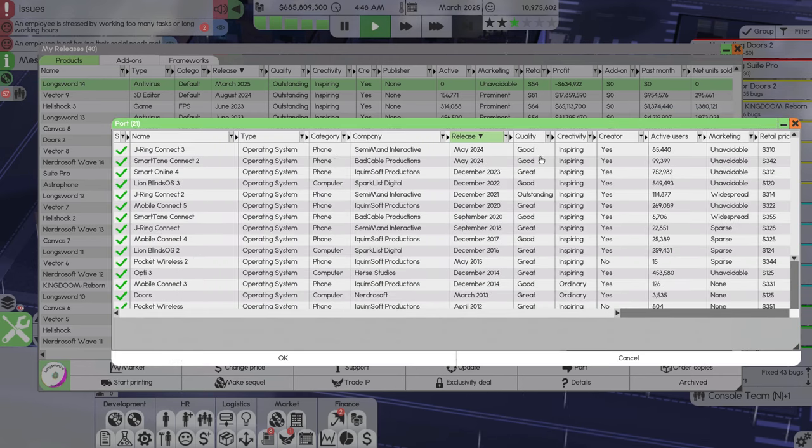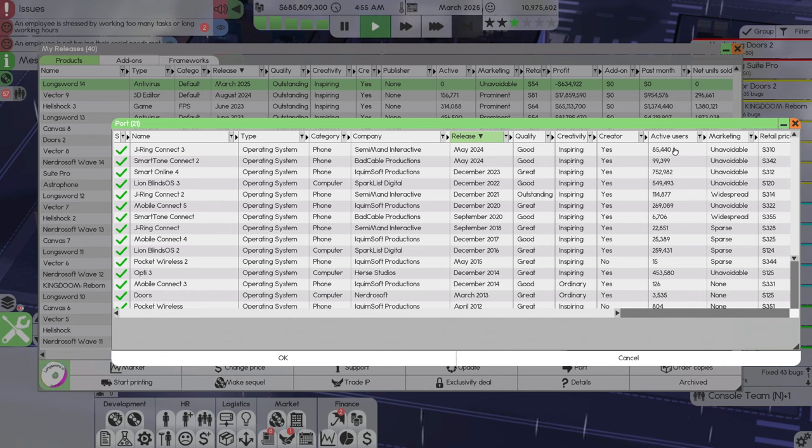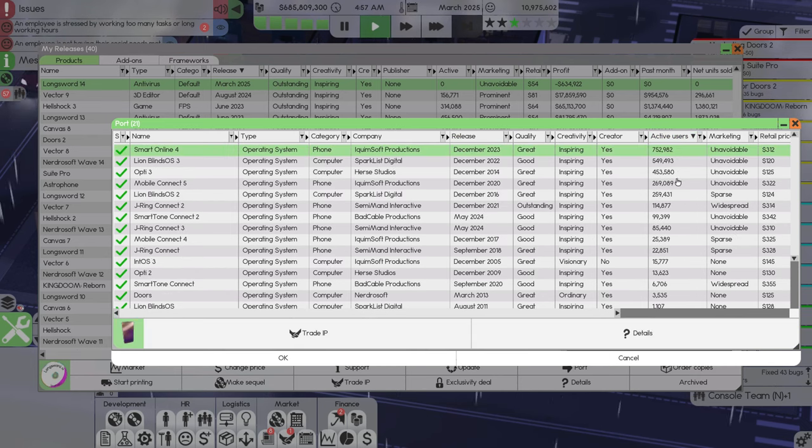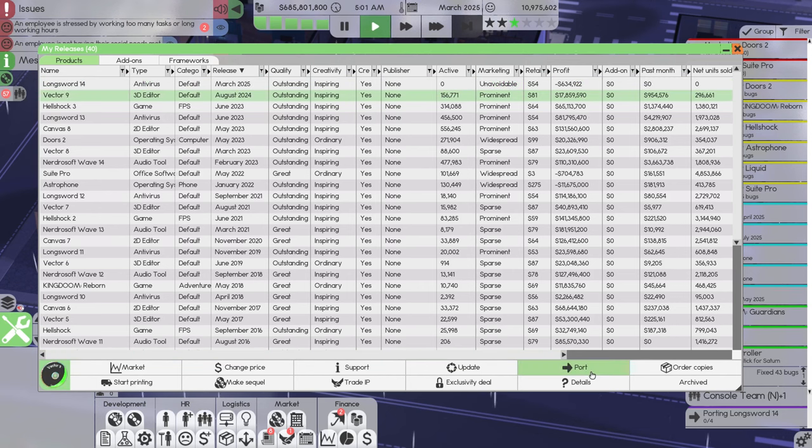Sort by release date and let's move it. Can I put it on? Okay, we're releasing a console. Of course I can't put antivirus in a console. Active users, let's just do anything above 250,000 to make sure that we're good on that.